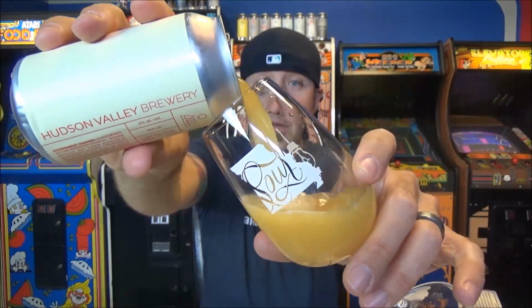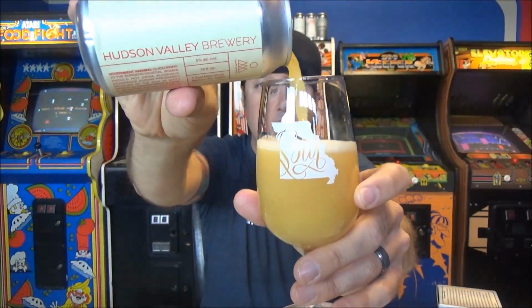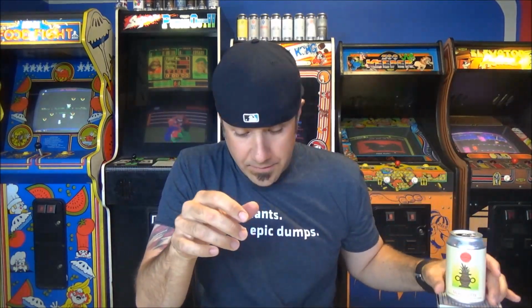I obviously don't have Hudson Valley glassware, so we're going to use our side project sour glassware. I figured that was appropriate. It's a 12-ounce can on this one. I thought most of the beers that they do are in 16-ounce cans, so I don't know if this one's different or what the deal is, but I mean, wow.